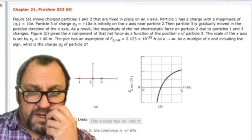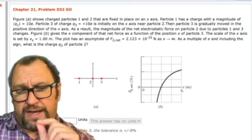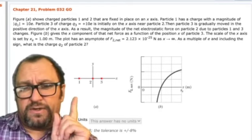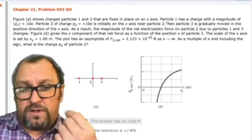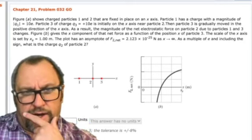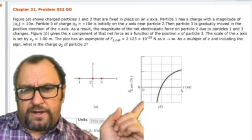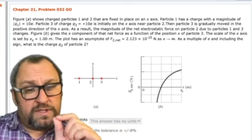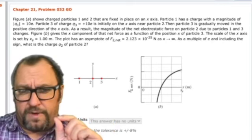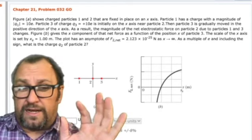Now, this plot here says the net force on particle 2 asymptotically approaches 2.123 times 10 to the minus 25 newtons. So what does that mean exactly? Physically, what is going on? Well, you should think about it like this. Right here at this place where the force equals 0, that's a very special position, and we need to understand very clearly what's happening in the problem, because at that position, it's critical to understand what's going on.